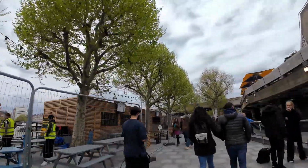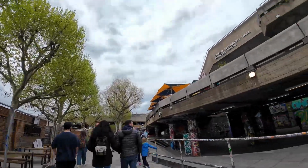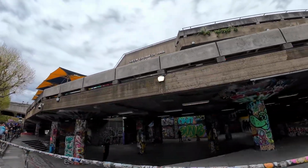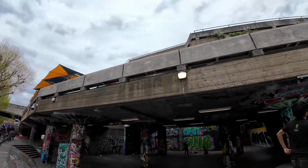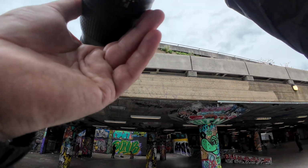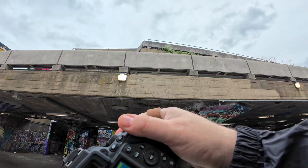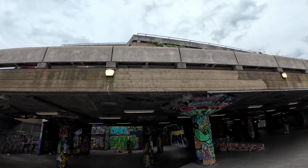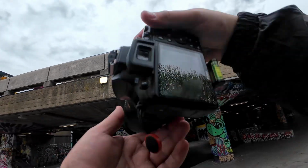Of course, along here sometimes we can catch it with street art. There's someone over there at the moment doing some. Quite interesting to see them actually work. Yeah, they are, so it's over here. Try again.